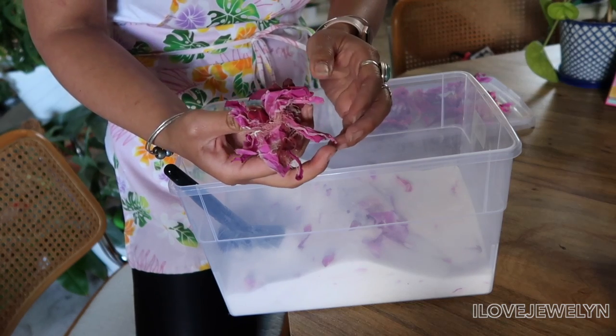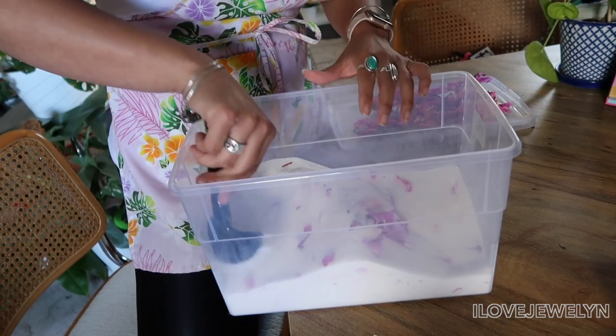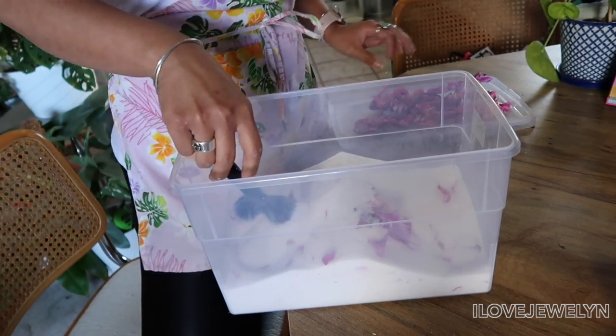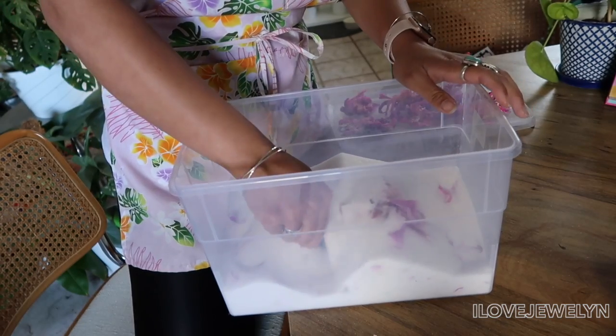So here's another bloom here. They're all done. They're super crispy. If they stay in here any longer, they're gonna start falling apart. 1, 2, 3, 4, 5, 6, 7. So this is the last one. 8.